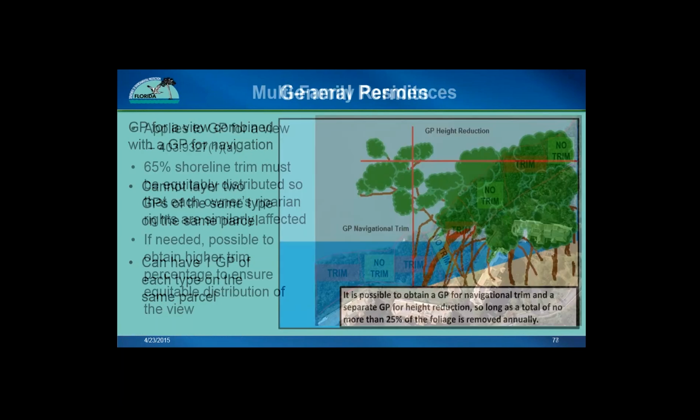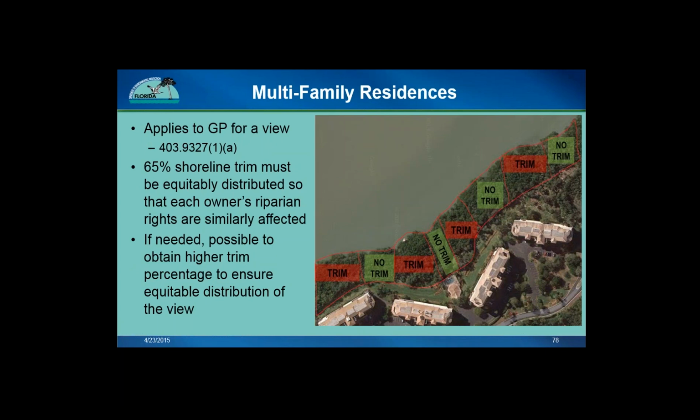As part of the legislative intent, trimming conducted on properties with multifamily residences, for example, condo complexes, etc., must have an equitable distribution of view. This means that for the view GP, the 65% trim area must be equally distributed across the property so all residents have a similar view. In this diagram, the trim areas are generally directly between the buildings and the water in order to provide the best view of the water for the residents. The no trim areas are between the buildings. This helps to satisfy the percent trim requirement, the equitable distribution requirement, and provide a view.